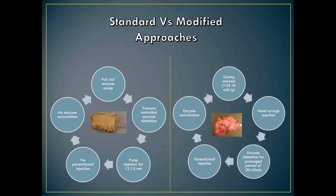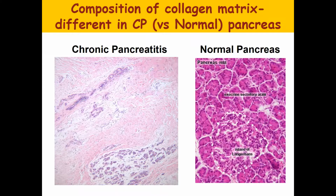We prolong the enzyme distension. By this method, you are not harming the pancreas. Basically, you are initiating the digestion during this distension process. And mainly, we need a parenchymal injection and the enzyme recirculation approach. For brain-dead donor pancreas we don't need this, but we need to really bring this technique to our auto transplantation process.